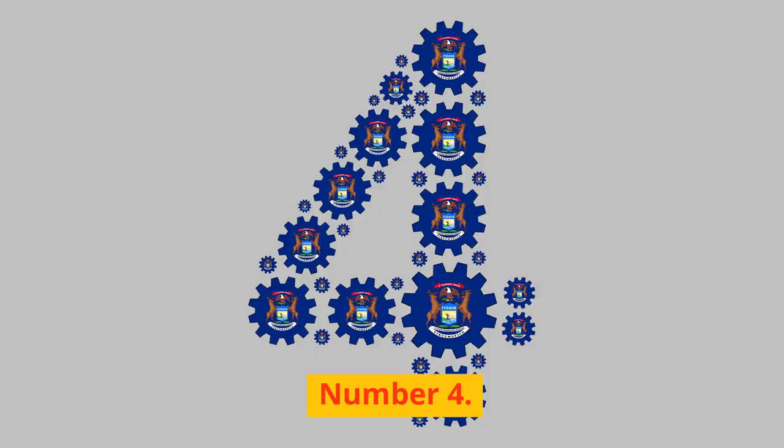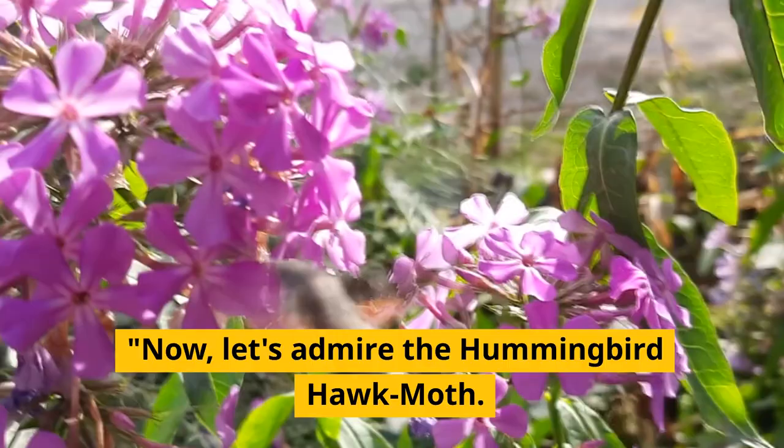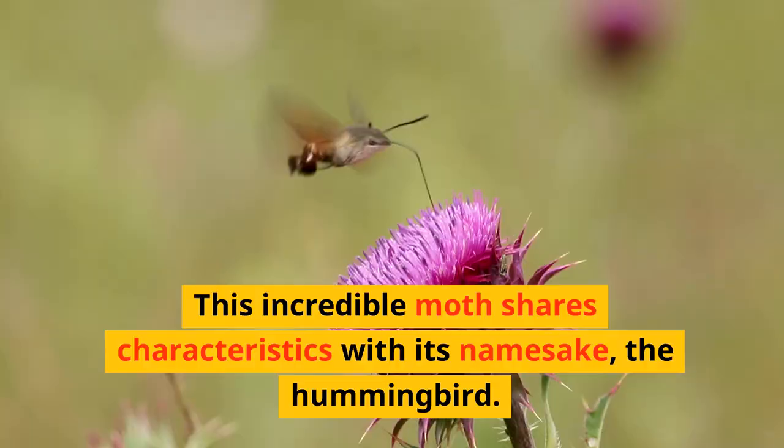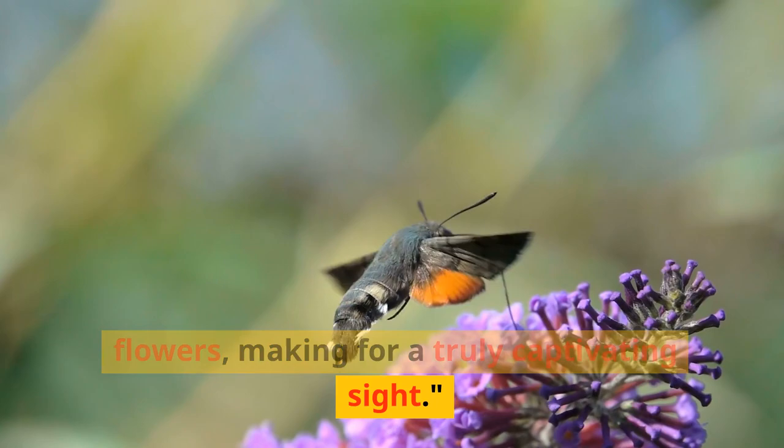Number 4. Hummingbird Hawk-Moth. Now, let's admire the Hummingbird Hawk-Moth. This incredible moth shares characteristics with its namesake, the hummingbird. With its swift movements and long proboscis, it gracefully hovers around flowers, making for a truly captivating sight.